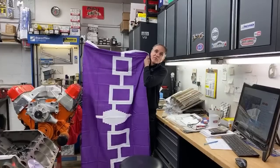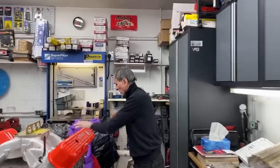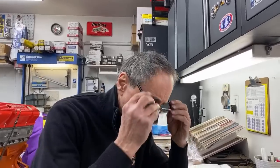There we go. We got two more flags to add to the shop. Nice to have some native flags in the shop. Of course, I have a few native customers, and I've got all kinds of flags from all over the world. I've got town, county, provincial, state, country and city flags coming in lately. I'm running out of room.